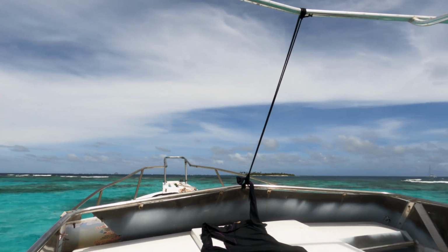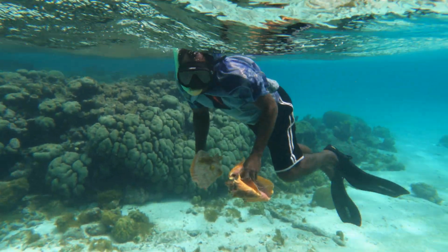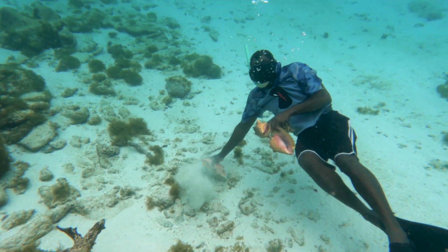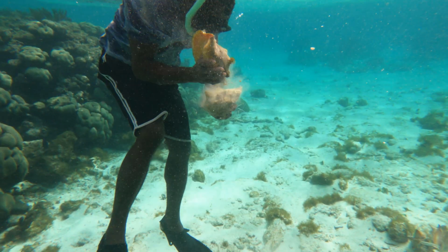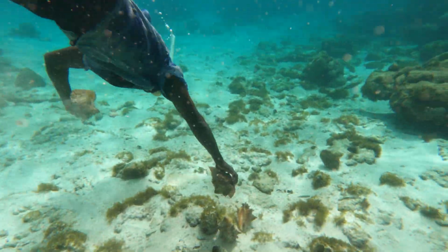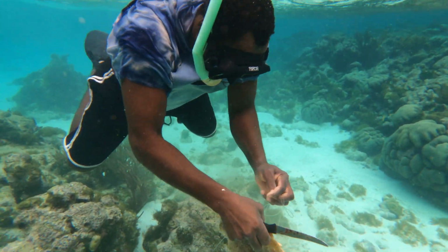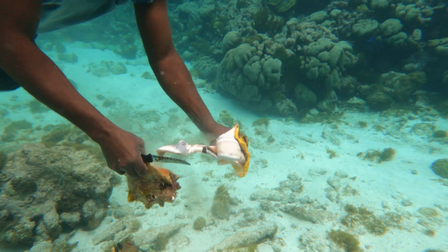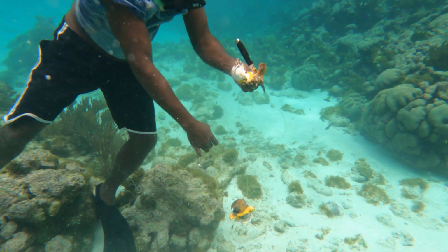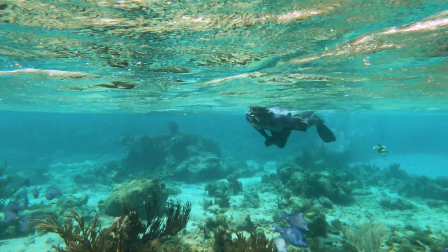Our boat captain took us outside the marine park as he wanted to go conch fishing. We followed him into the water to see how he finds, breaks, and cleans the conch. Conch is a staple food in the Caribbean. Unfortunately, conch is highly vulnerable to overfishing, and it's important to follow the marine conservation laws that protect it.